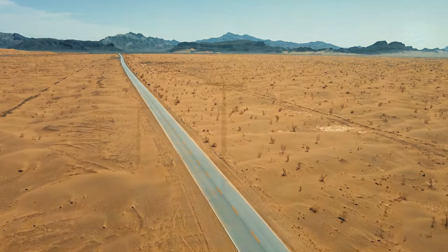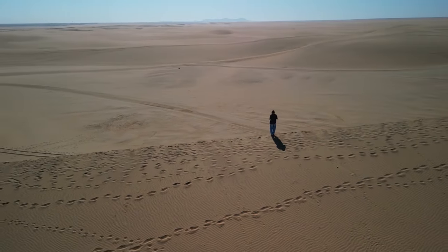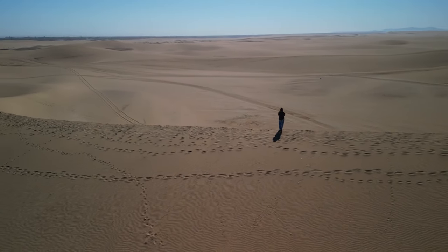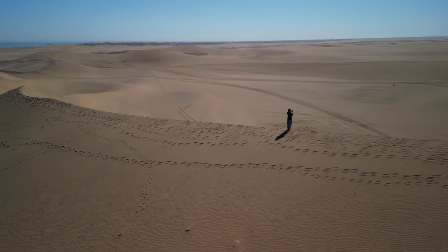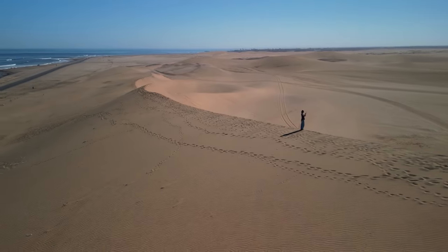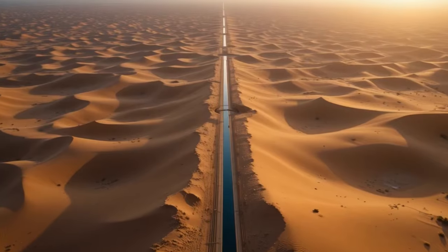While many families survived on water hauled in by trucks from faraway regions, amid this unforgiving landscape, just a few dozen miles away lay the Mediterranean Sea, vast, endless, and filled with salt water. That contrast sparked Israel's boldest gamble, to pull the sea inland deep into the heart of the desert.